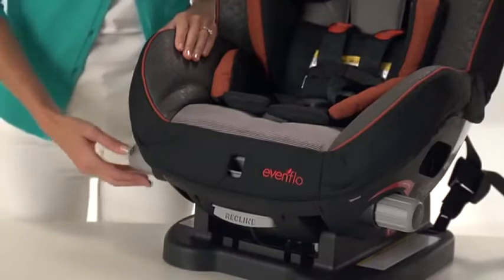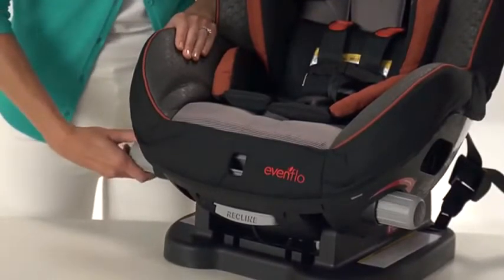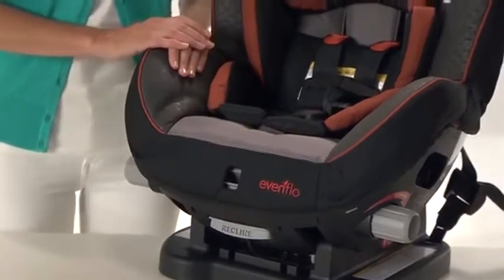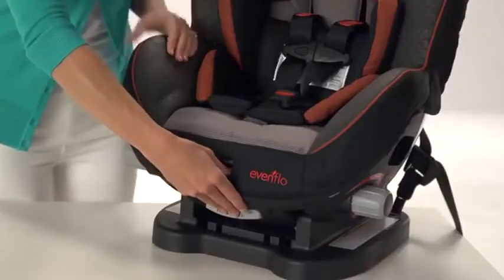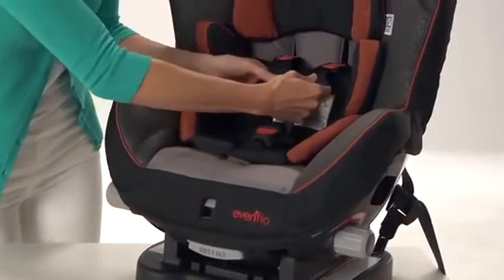You simply turn the knob, located on either side of the car seat, to automatically tighten the harness on your child, ensuring a proper fit. When it's time to remove your child from the seat, you'll simply press the upfront harness release button, loosen the straps, and unsnap the chest clip and buckle.